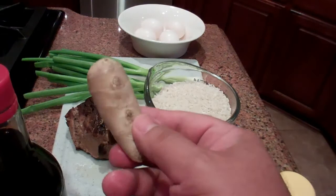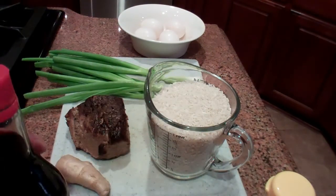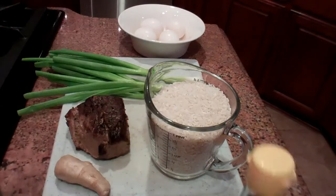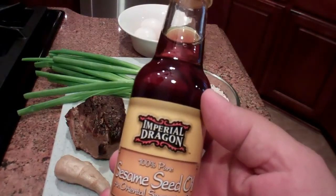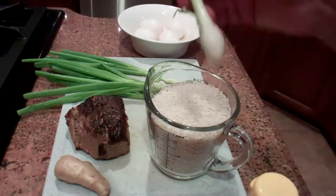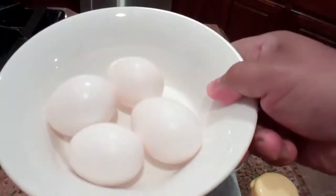And this is what we call kion, or ginger root, that you can find in any supermarket. Soy sauce that we call sillao in Peru, and of course you can find that in the oriental section in any supermarket, as well as sesame seed oil. Today we're going to use also some green onions, and for 4 people I'm going to be using 4 eggs today.